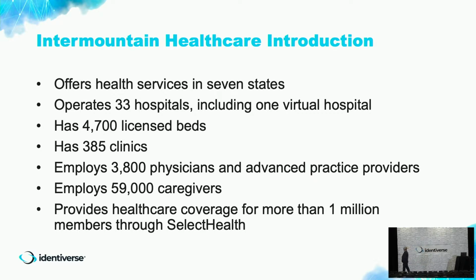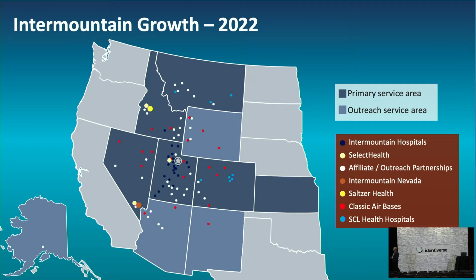We offer health services now in 7 states, 33 hospitals, including a virtual one, 4,700 beds, a bunch of clinics, 3,800 physicians, and 60,000 of what we call caregivers. That's our internal employees. We also provide health insurance coverage for over 1 million members through our Select Health program. With a recent acquisition, we're now in 7 states, so they kind of say all the way from Mexico to Canada in the Intermountain West. We have hospitals, facilities, and air bases for our transport services, all focused in that central Intermountain region with our different acquisitions.